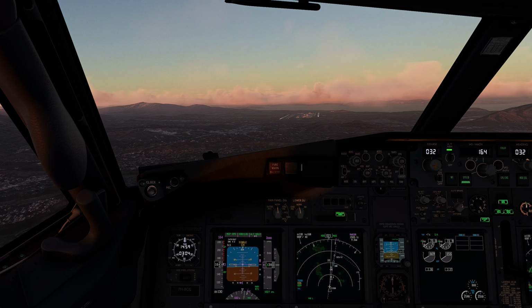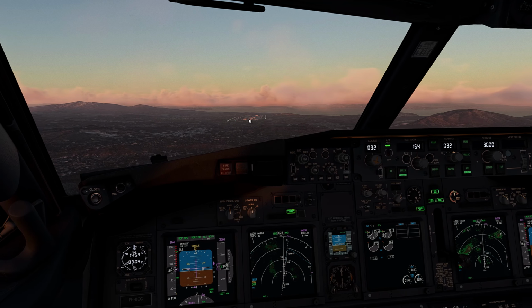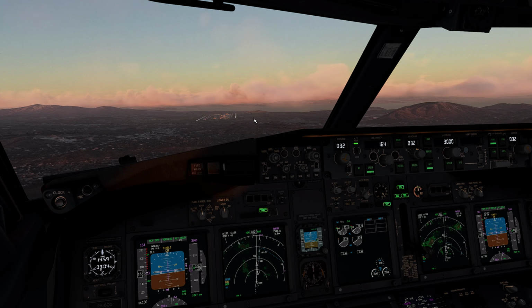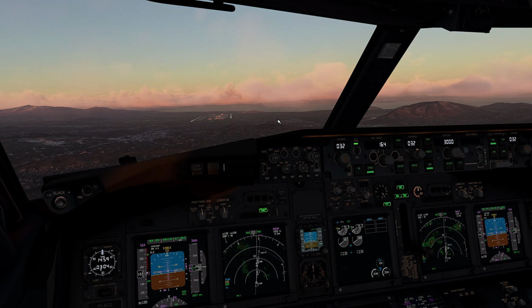Tower, good evening, Turkish 8 Bravo Lima, holding short 03 left. Turkish 8 Bravo Lima, line up and wait runway 03 left. Line up and wait.